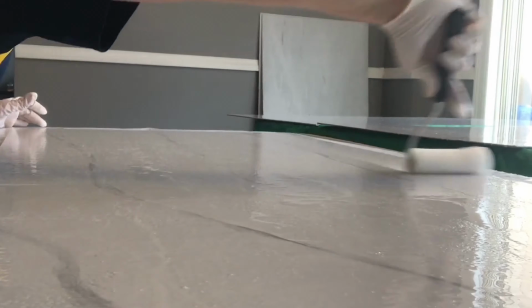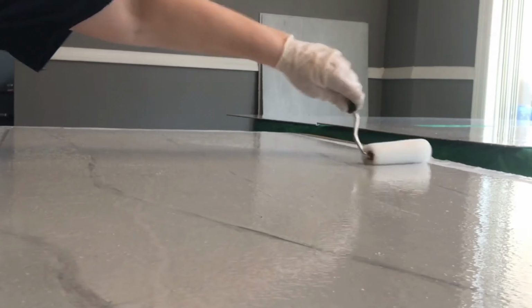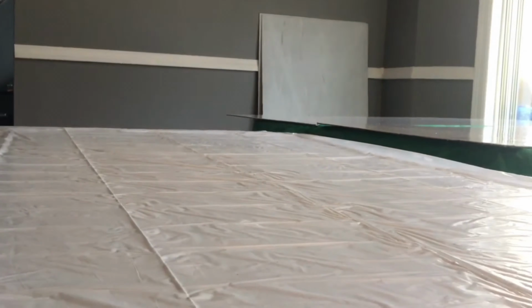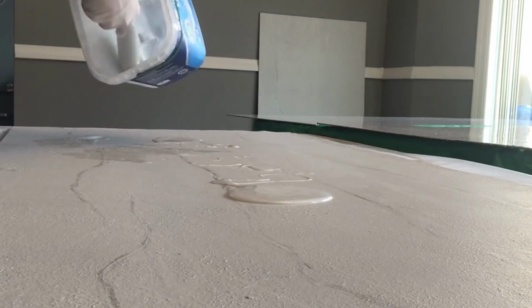And to see my veins underneath that I painted myself, I mean, it's fantastic. Now, you do need to give it a good amount of time to dry. Like I said, it does not dry as fast as polyurethane. So it needs to be completely level and in a place where it can dry. This is what my rule of thumb is.